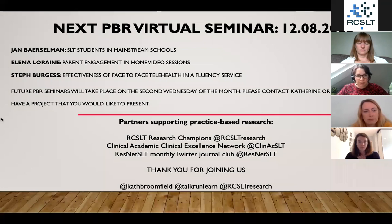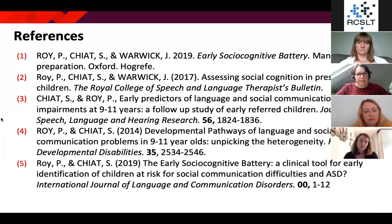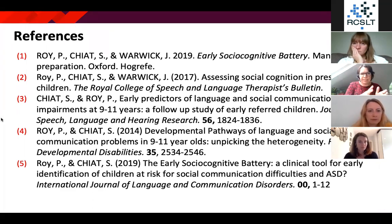In terms of girls, I think it's in the paper, maybe one of the most recent ones, with the information about the standardization, or perhaps it's in the manual. There's a very slight gender effect at certain ages, but it's not generally impacted by gender in terms of the results.